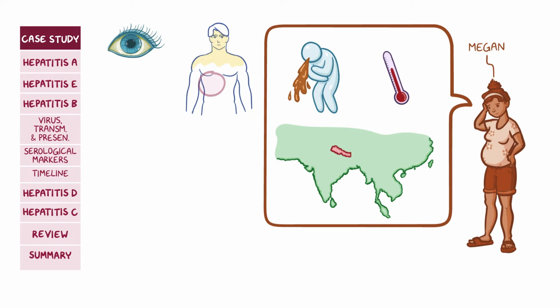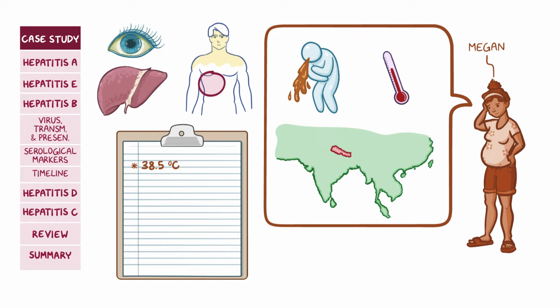Her temperature is 38.5 degrees Celsius, or 101.3 degrees Fahrenheit. Pulse is 97 per minute. Respirations are 15 per minute. And blood pressure is 120 over 75 millimeters of mercury.